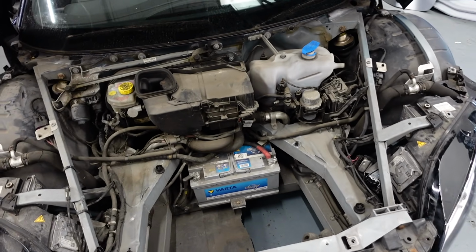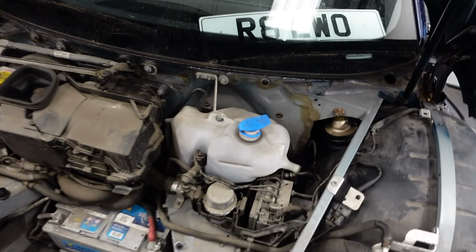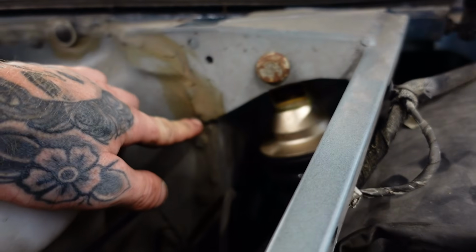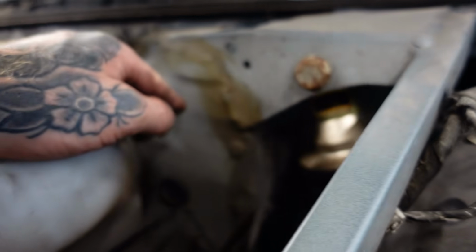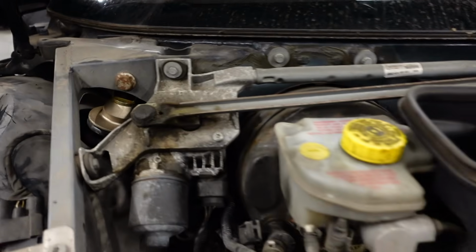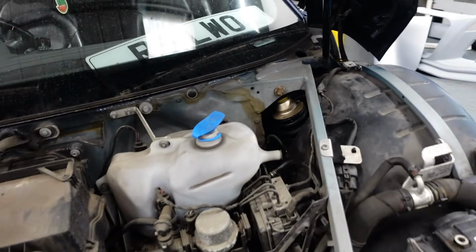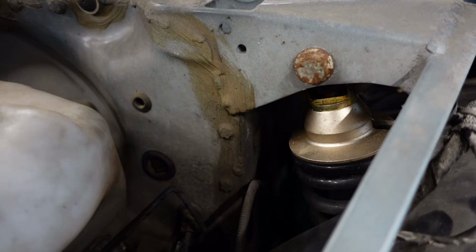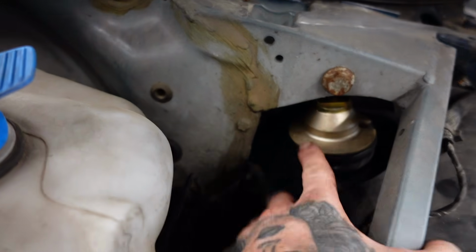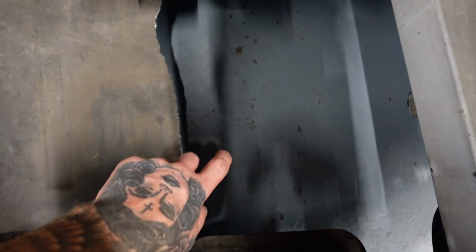And for all the people that watch Sam crack, they'll know that R8's frames tend to crack, and where they crack is right here. I'm not sure whether that has actually been re-welded or not. Maybe you guys can let me know in the comments whether that looks like it's been re-welded. Can't quite tell there, but the good news is there's not a crack there, but there maybe potentially was. I don't know, but we've got coilovers, but we'll look at them in another video. For now, we need to get the battery off. I think there's supposed to be an undertray there.